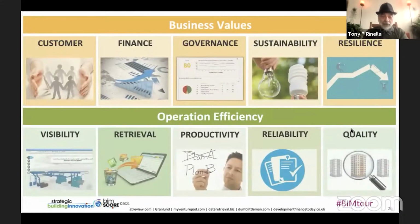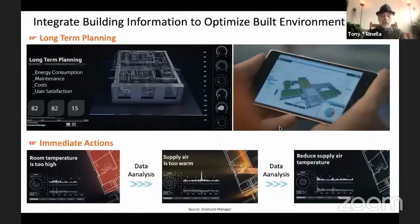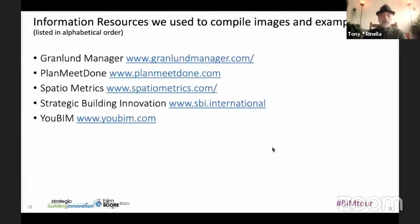So, in summary, it's important to understand your business objectives and your operational efficiency objectives, and then to think about BIM, both in terms of long term planning, how we can do things like scenario management and understand facility use, and in terms of immediate action, such as finding we have a problem and being able to inform the people who will solve that problem to very quickly have the information they need and resolve the problem.